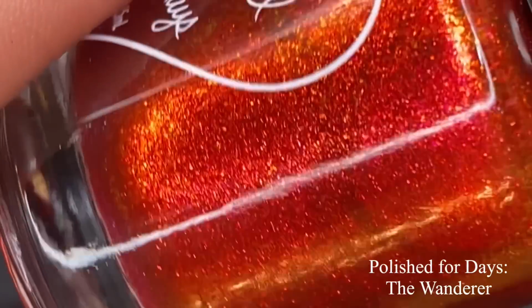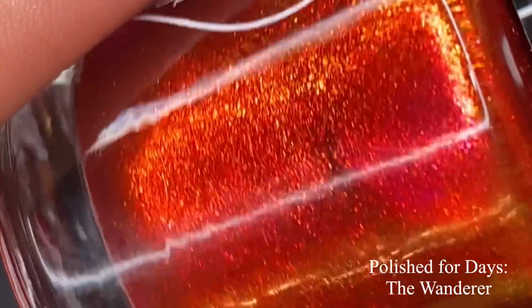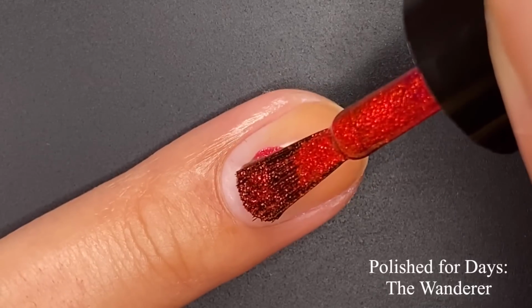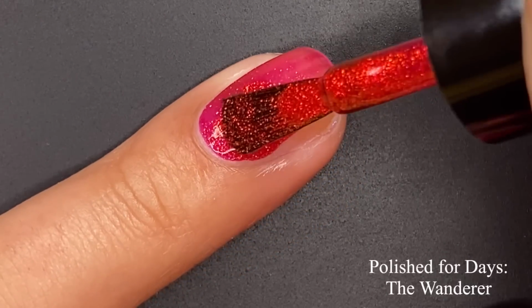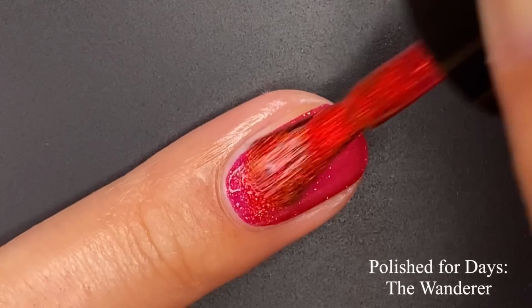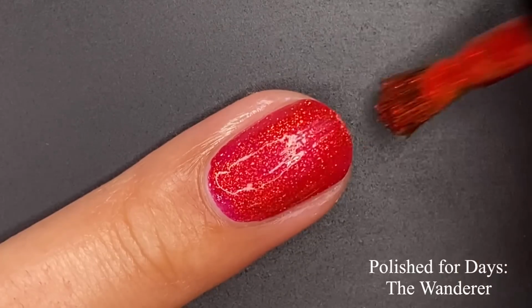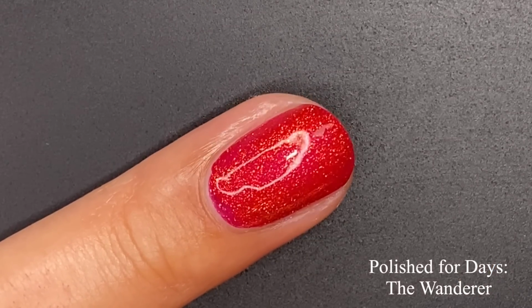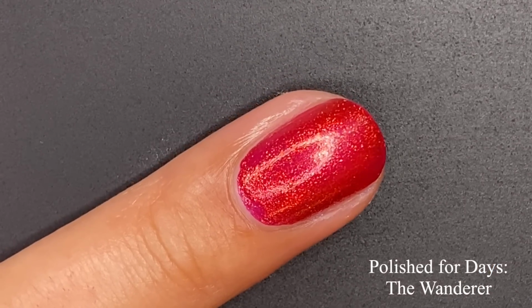And moving on to the lovely Polished for Days, and this is the Wanderer, priced at $13.50, and it does not have a cap. It's inspired by an enchanted forest, and it's a bright red glowing base with glowing orange yellow large particle metallic shimmer. And oh my goodness, if you love red polishes, you're going to love this one.